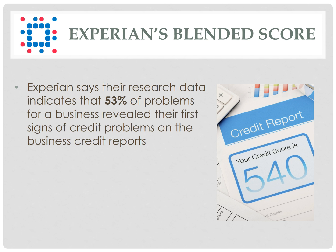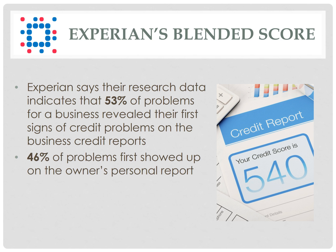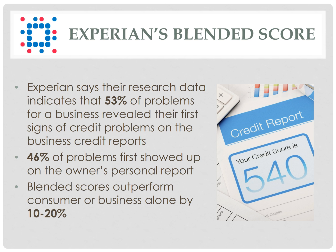Experian says their research data indicates that 53% of problems for a business revealed their first signs of credit problems on the business credit reports. 46% of problems first showed up on the owner's personal report. Blended scores outperform consumer or business alone by 10 to 20%.